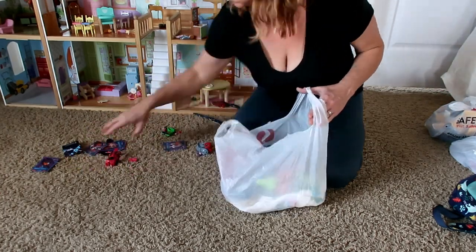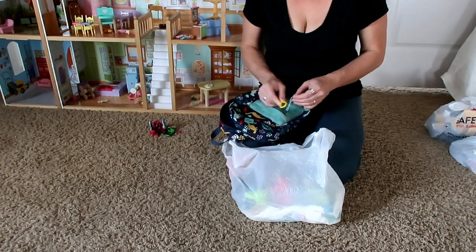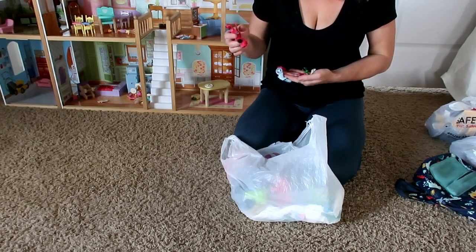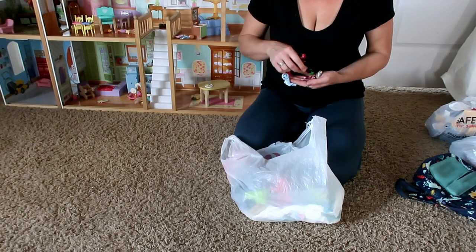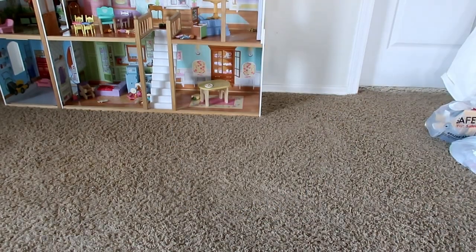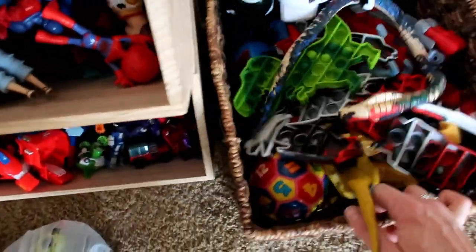So this is a bag I have for trash, just pulling all of the pieces that I know are definitely trash, broken pieces and stuff like that. And then I'm just sorting out all these other little pieces that I think need to be attached to bots. So now that his toys are big boy toys, it comes with lots of little pieces that come off of all these robots. So I've got a little pile of that going. And then, like I said, those two bags I need to get a couple containers for.